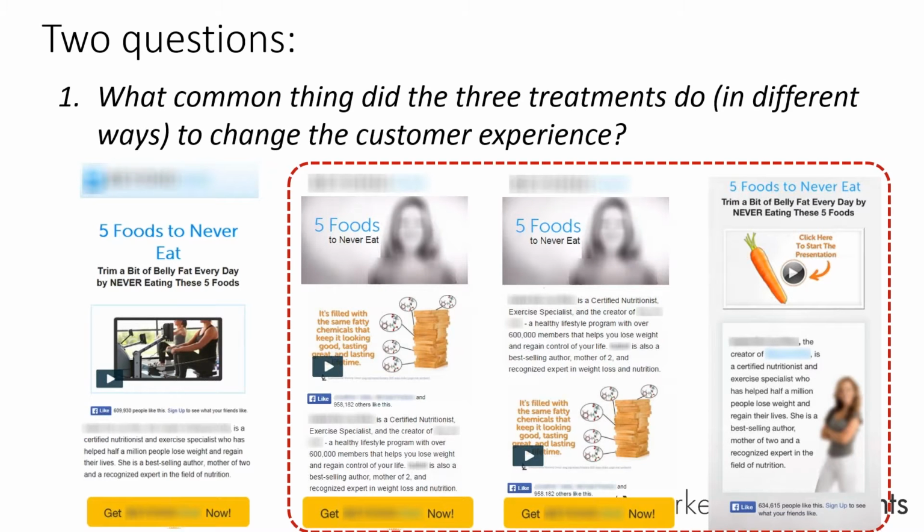Now I've got two questions I want to ask you. The first question is this: take a look at all three. What common thing did the three treatments do in different ways to change the customer experience? This is where you're going to put your interpretation eyes on, okay? If you're an analyst, you're trying to figure out what was the common denominator. Why is it that all of them seem to get a positive difference with only one just barely missing the confidence mark? Had we run the test a little bit longer, it probably would have.